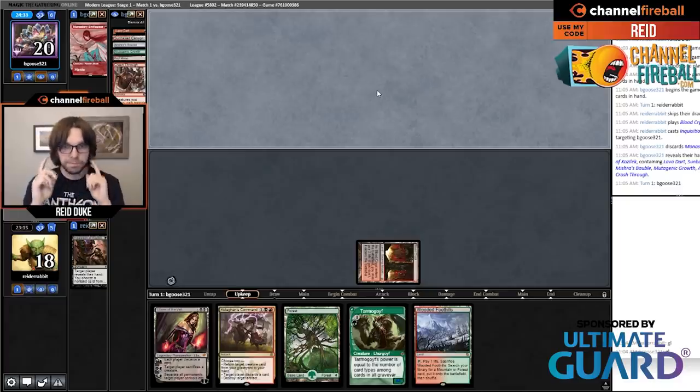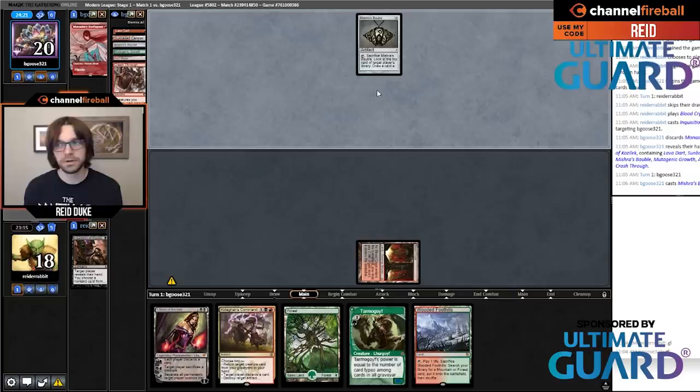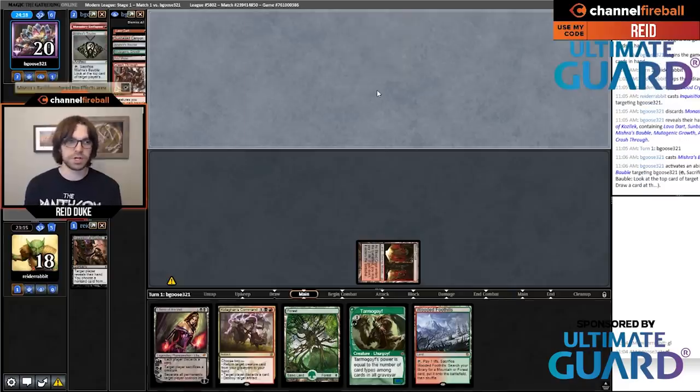Now, importantly, my opponent did not reveal a companion. So I would normally expect this deck to play Lurrus. Not having a companion could mean probably Bedlam Reveler is the most likely. But what else? Blood Moon, Seasoned Pyromancer, Bone Crusher Giant.